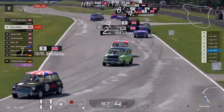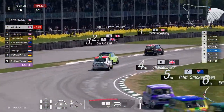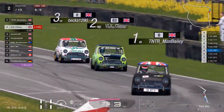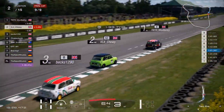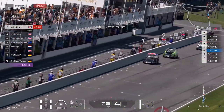And in we go. It's Max Bailey, Chewy, Bex. Through they go. And Max Bailey's going to get this, I think. And Chewy's going to get P2, unless there's a mistake by Max Bailey. Oh, he nearly clips the barrier there, but doesn't. And through they go. And it looks like Chewy's got an excellent run on here on Max Bailey. Is this going to work out at all?